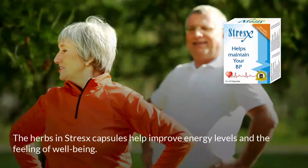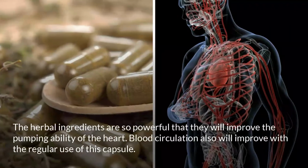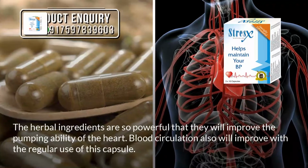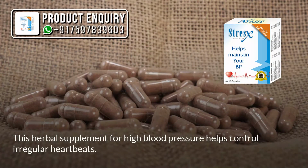The herbs in Stresx capsules help improve energy levels and the feeling of well-being. The herbal ingredients are so powerful that they will improve the pumping ability of the heart. Blood circulation also will improve with the regular use of this capsule. This herbal supplement for high blood pressure helps control irregular heartbeats.